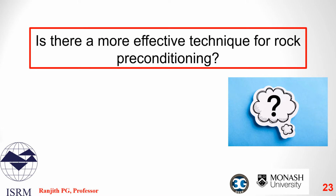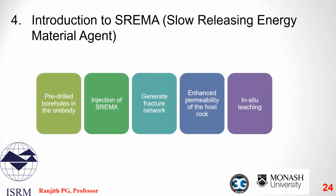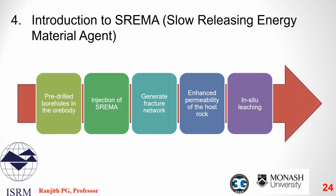The answer is yes. And I will now present a novel preconditioning technique which we are developing at the 3G Deep at Monash University. As can be seen in this slide, we propose a method of injecting a non-explosive demolition agent through pre-drilled boreholes into the target ore body to initiate a fracture network. The connected fracture network could potentially improve the permeability of the ore deposit and thereby increase ISL mining efficiency.